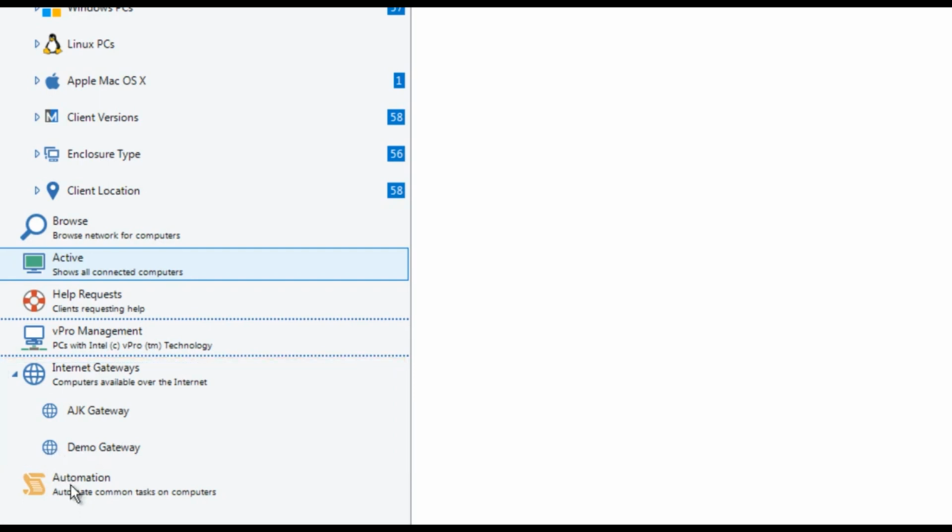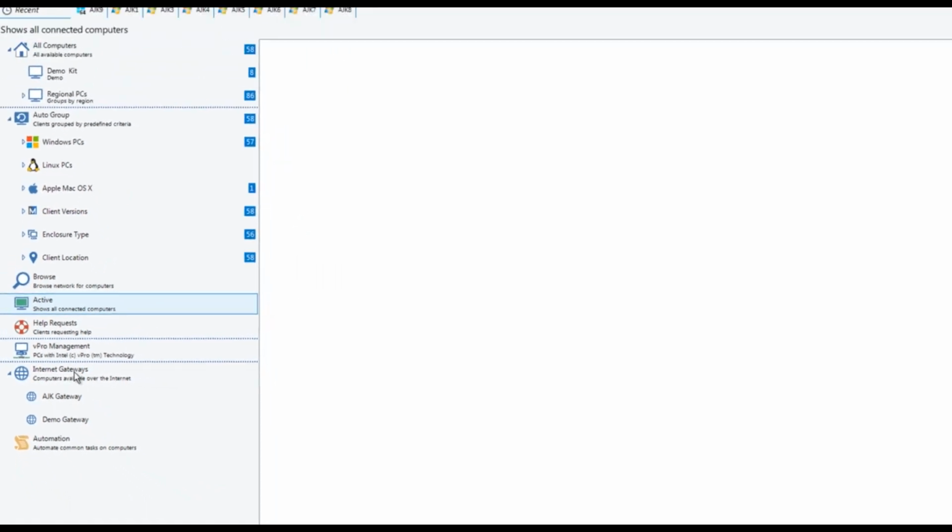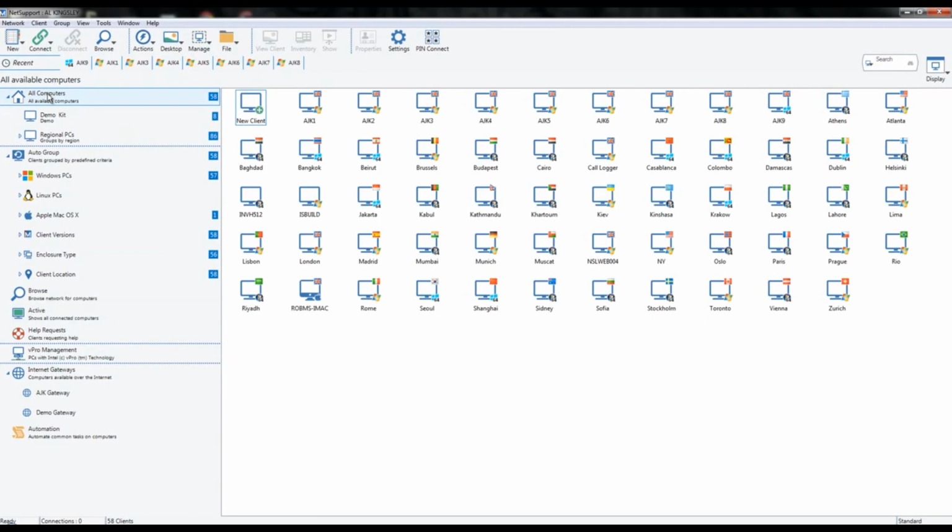Finally, we also have an automation mode that allows us to create automated scripts and tasks to perform routine actions on a frequent time schedule basis. Now let's jump back to the top of the tree, and as you see we've got our all computers view, and the best way sometimes to highlight functionality in the product is to actually go through the process.